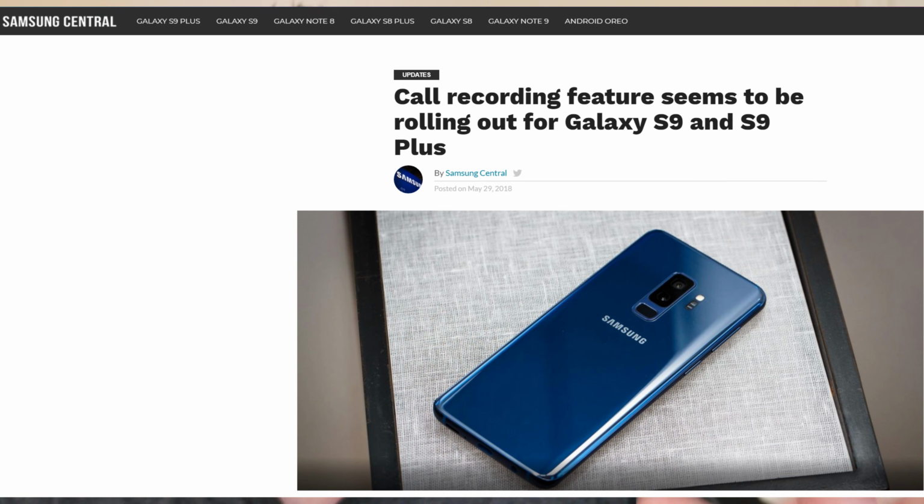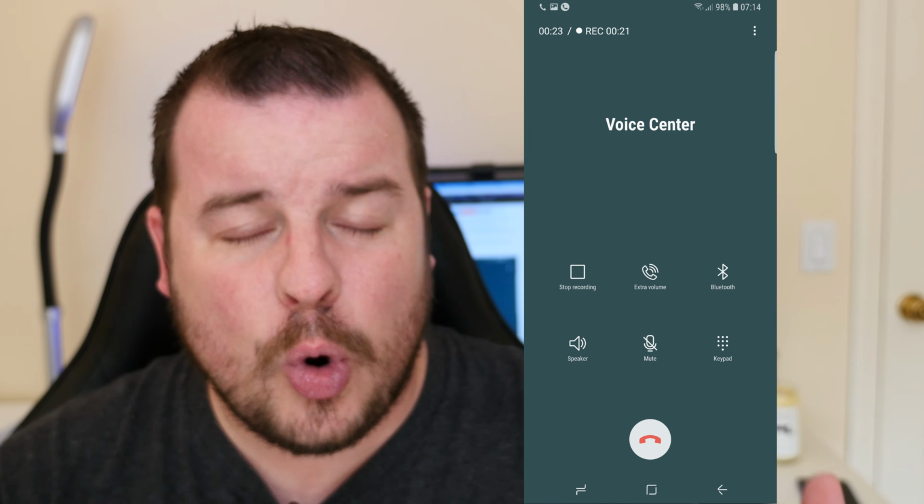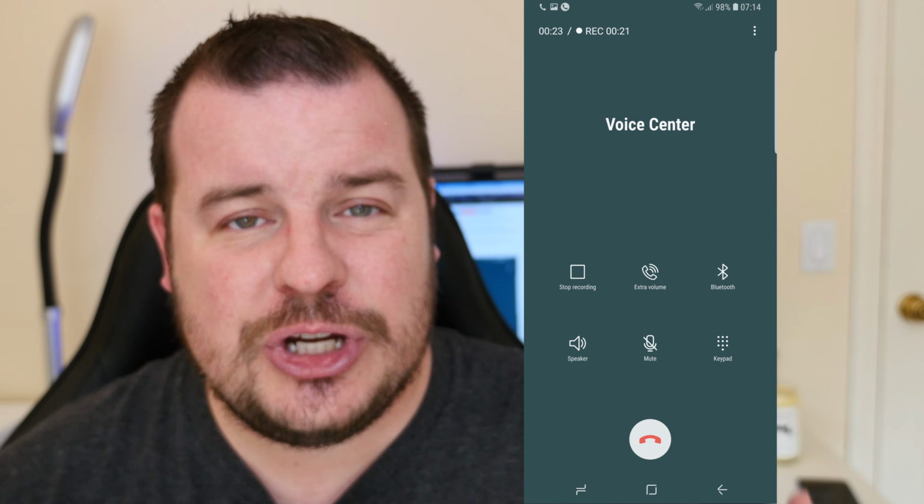They, depending upon where you live and if this is legal, are getting a call record feature. So when you call somebody, right on that dialer, you're gonna see a button that says record, and you'll be able to record that conversation, save it, share it, do whatever you want with it. It's rolling out to India, UK, Russia, and another country. I'll put it on the screen. I don't know if this is going to come to the United States.